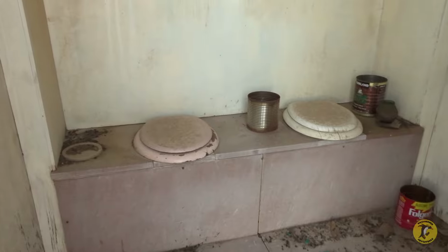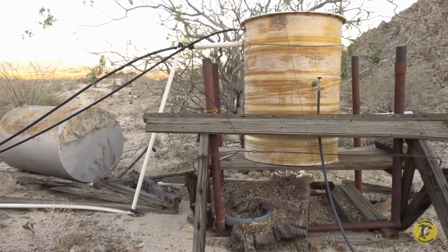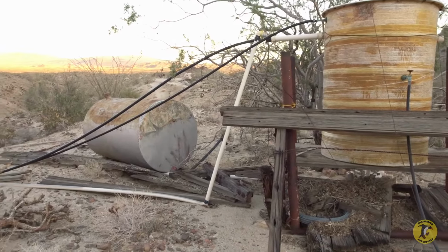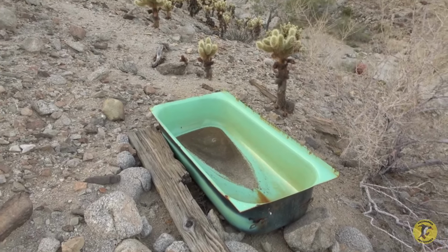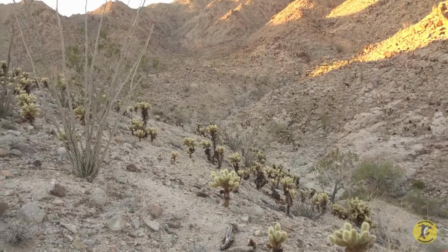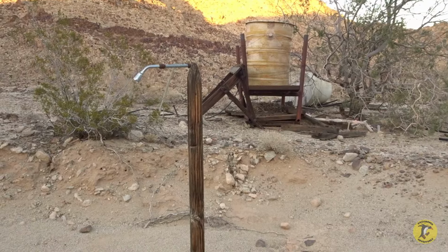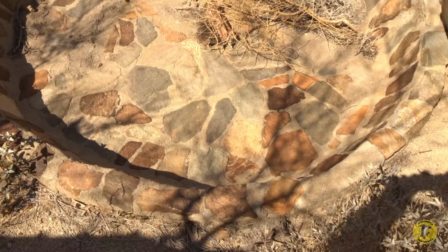This one's a 2-seater. I was told there was a very elaborate water system here, quite a network of pipelines and such. Apparently this is the tub, where the old guy would just sit there, relax in the tub, and just look out at the desert beauty. There's even another shower right there. Looks like this was once a pond.